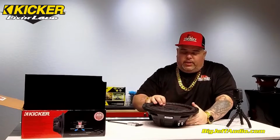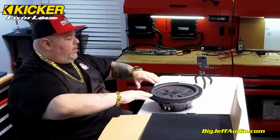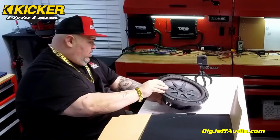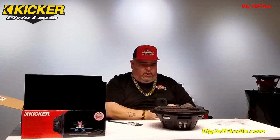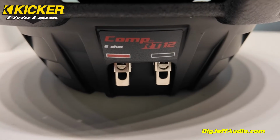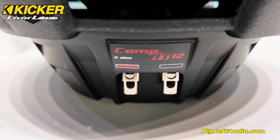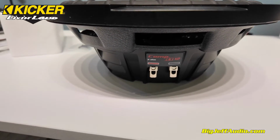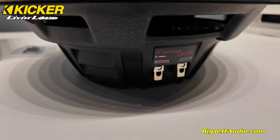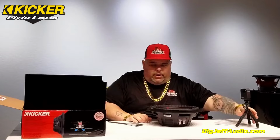That's a nice red stitching. I like the Kicker logo. So made for slim boxes under the seat. Then the other thing I noticed, which I'm going to use the Big Jeff cam here so you can see it. Cam activated. Those push terminals. Those aren't cheap at all. So this is the Comp RT12. It's not the most expensive, but you can see how much they put into even the terminals. That's really cool.